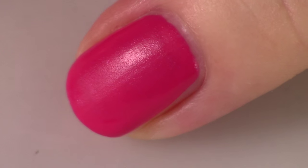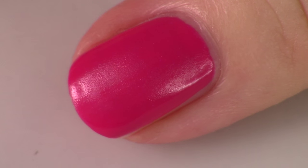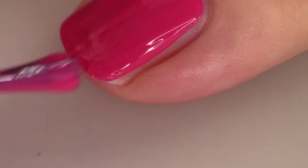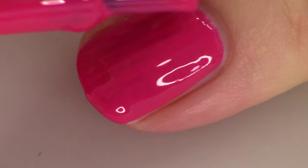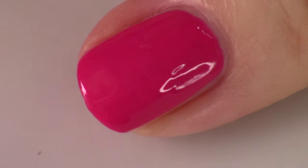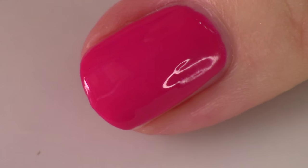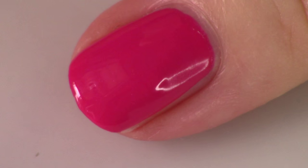All right, so here's how Fuschia U dries. Isn't that gorgeous? It doesn't really need a second coat, but I'm gonna just do it because I like to be fastidious. So here we go. Here's the second coat. It's just perfection. Oh, looks like I didn't let it dry long enough. I'm just pointing it forward here to see if you can see that I rolled the color a little bit at the tip. It's okay. It didn't really mess it up too much. So there you have that.